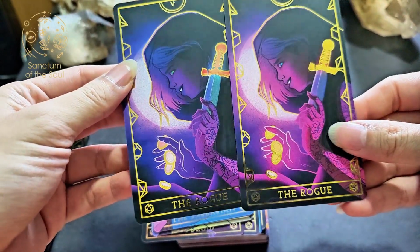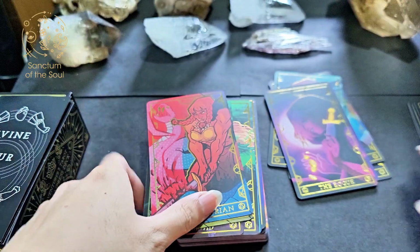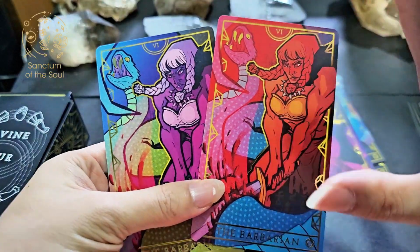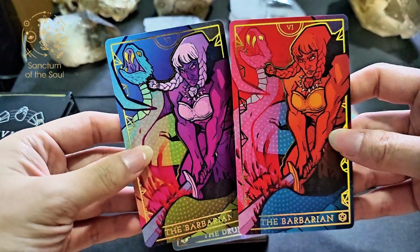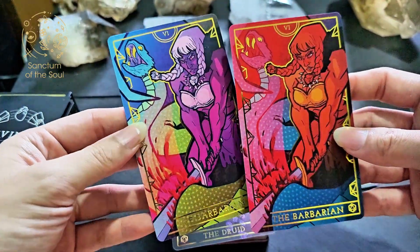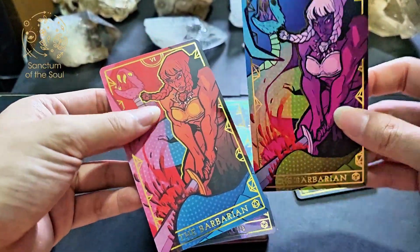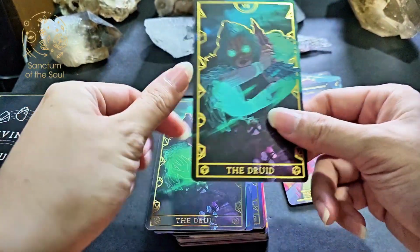The Rogue, I think I like this one better as well. The Barbarian, this one has a really old style of comic book kind of art. This is a hard one. I think I might prefer this card actually. This is the one that's always been in my deck, but I think I'll just switch up the energy a bit. The Druid.